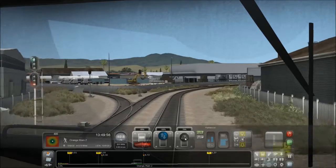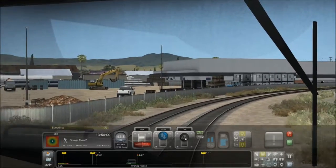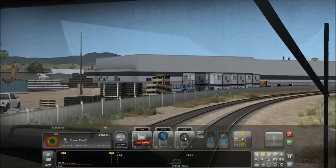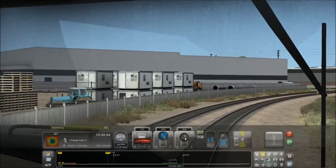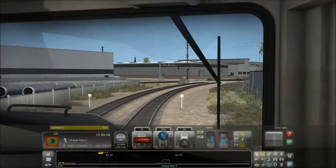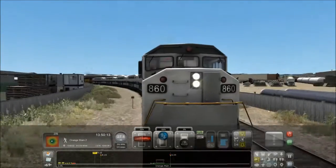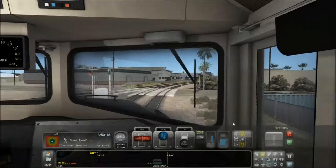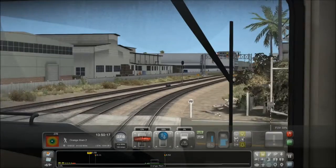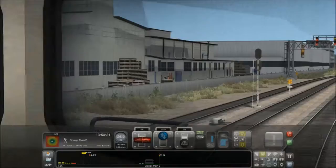Oh crap, I'm going to speed here. Come on, don't make it that bad, please. All right. Ooh, that was a little hefty. I need to keep constantly paying attention to these. There it is. There's 777 out in the distance.